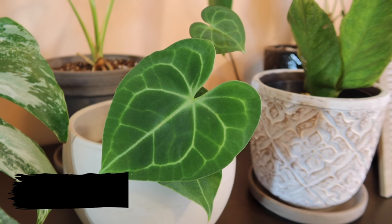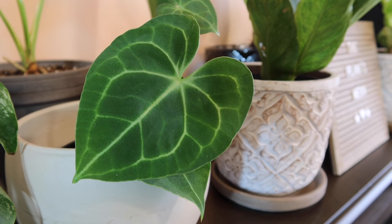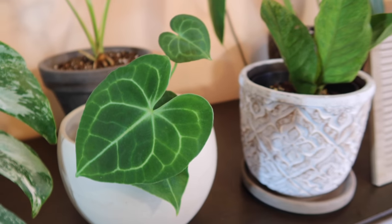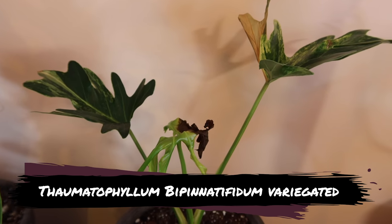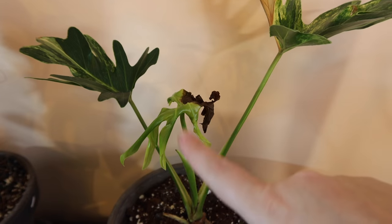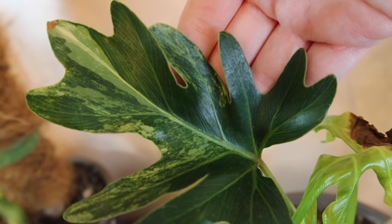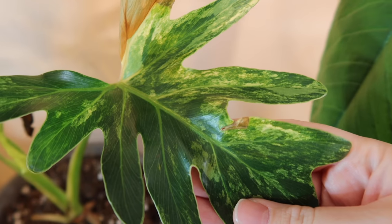Then here I have my smaller Anthurium clarinervium. The cutest little heart shapes ever. Absolutely love this one. Just beautiful. And behind it, this rough looking creature who didn't do well in transit is my Thaumatophyllum xanadu. And it's beautiful. It really is. It had the roughest time coming here though. Probably gonna end up cutting this new growth off. It just doesn't look good, but it's an absolutely stunning plant. I just can't wait to see what new leaves it does produce.